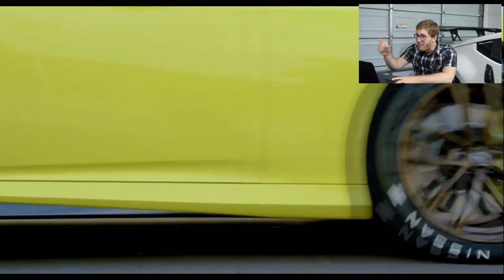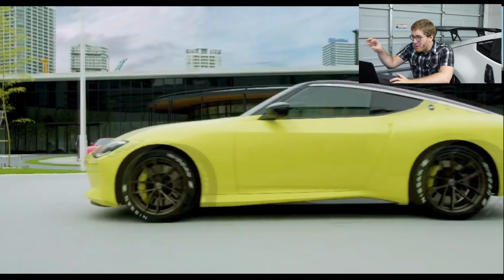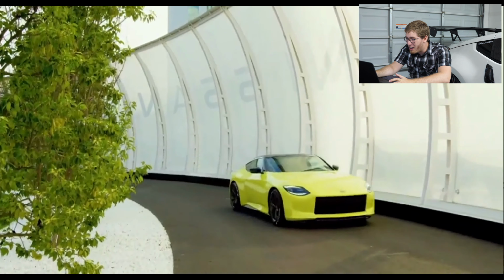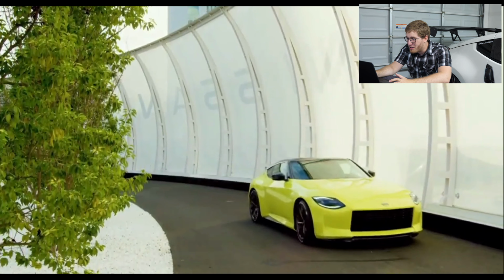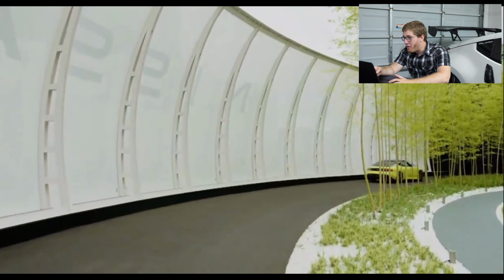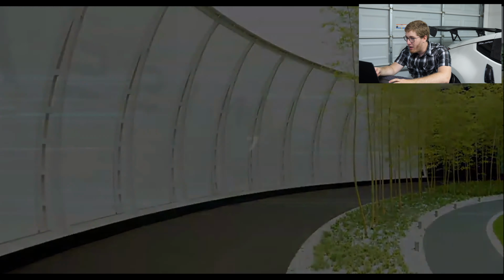Oh, and there's a look at the inside. They've got the gauges from the 370. They're actually keeping that triple gauge cluster up at the top. I think the interior is probably going to look a lot like the 370 model. Oh, it looks so good. So yeah, we know that there's going to be a manual option now. We found that out in the previous video. Here we go.